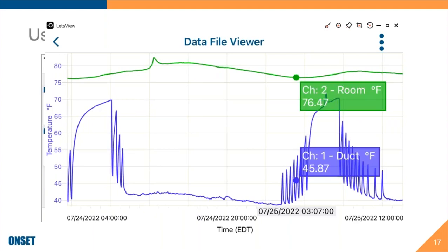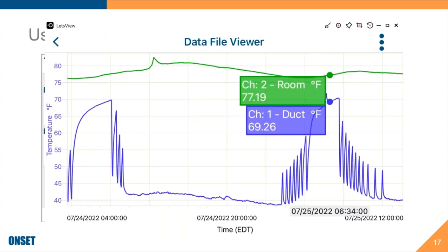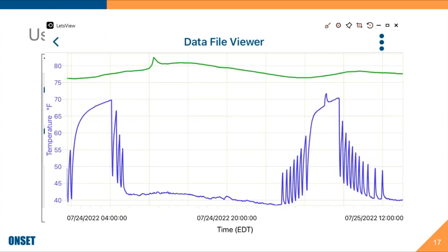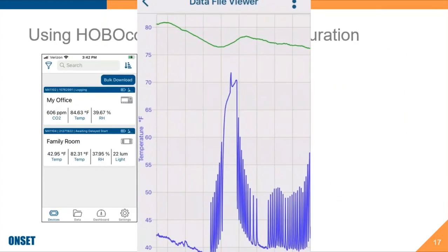If I hold my finger on the graph, you can see what the temperatures were at those times. And overnight, you can see that the temperature in the duct is almost approaching the room temperature, which is no surprise because the air conditioning is not running during that time. Then in the morning, it's cycling on and off again, going into the next day. So you can see a fair amount of information just with this data file viewer. But of course, you can share it to Excel or any of your favorite analysis programs, and there's a lot of flexibility there.